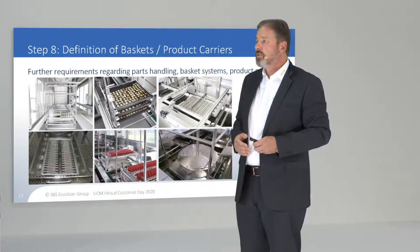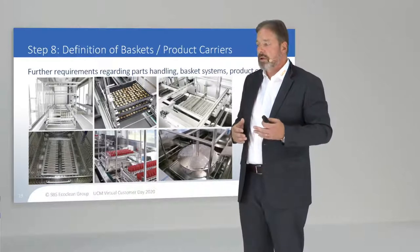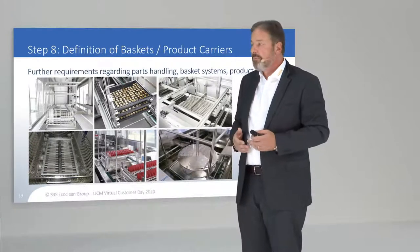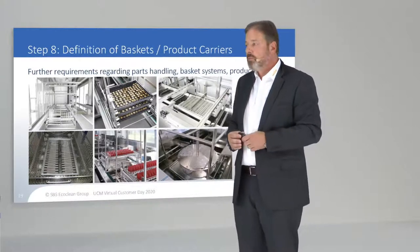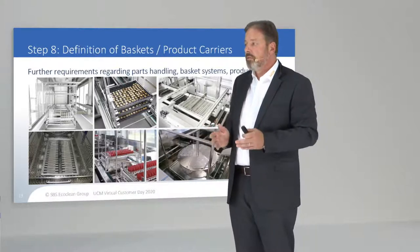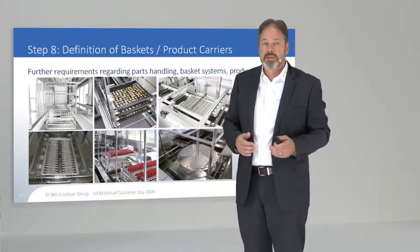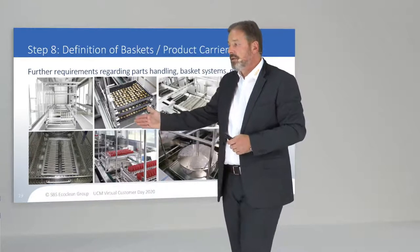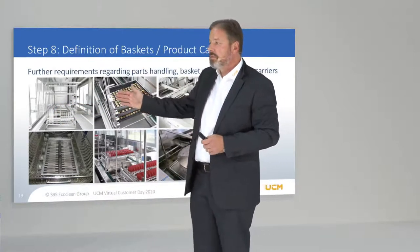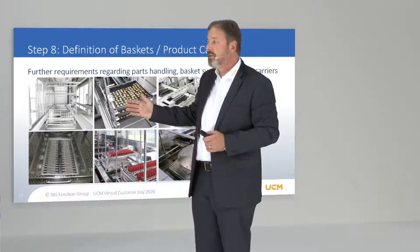The next step is that we also talk about the definition of baskets or product carriers. In a lot of cases, customers want to use their own baskets, their own carriers. As we talked about before, we have to know at the first step the goods windows and what kind of carrier we need to clean, and have the optimized position for the cleaning, rinsing and drying steps. You can see here different possibilities to clean lenses or wafers. We have different possibilities to clean the tools in three levels. This is very important to see because it's not very easy to clean and rinse.